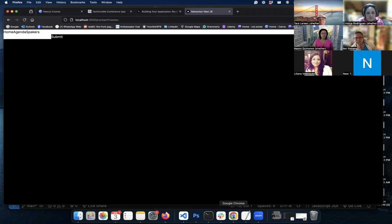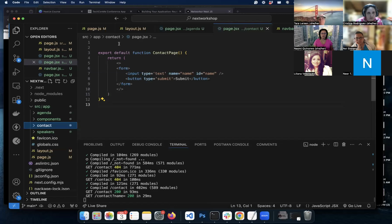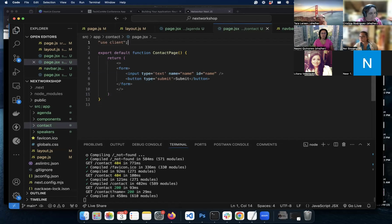The thing that you need to do to make this form actually work, without problem asking information from the user, because this form will not work otherwise, is that you put here on top, "use client". And that's it. That's how you tell Next.js that this component is a client component. That's the whole thing that you need to do.